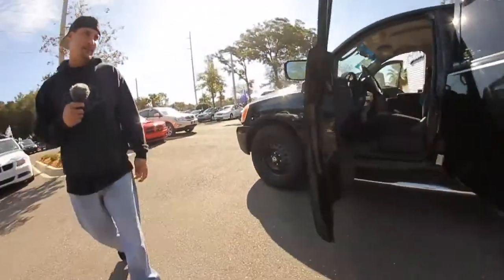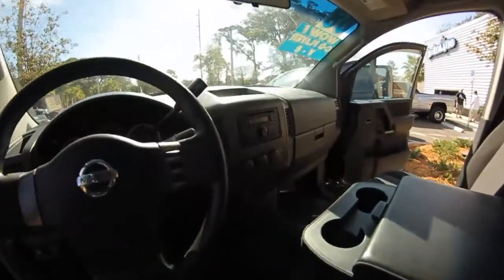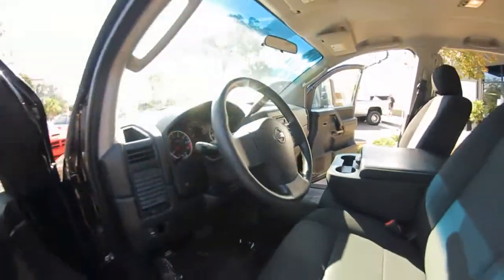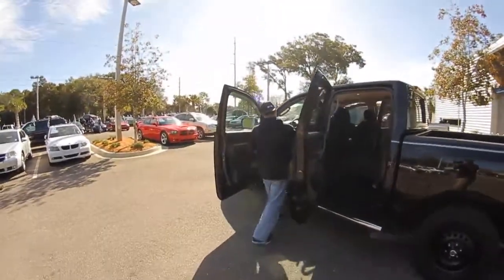Looking good, looking good. Look inside there, we got the interior. This interior is easy to keep clean. It's kind of got that repellent, resistant feel to it. On top of that, you got cruise control on the steering wheel, CD player. This is the two-wheel drive.